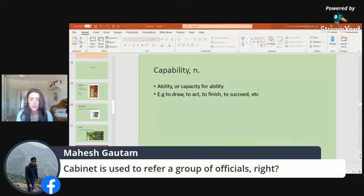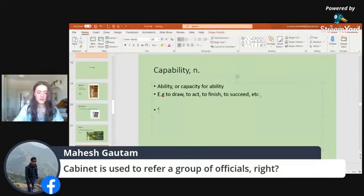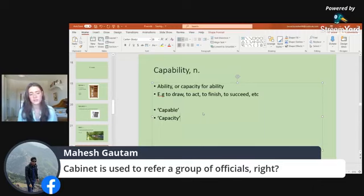So hopefully you can get your head around that one. You can also be capable, which is pronounced slightly differently. So we have capable. Which is confusing because next to each other, they look like they're going to be pronounced the same because one word is obviously derivative from the other. But we're going to have the first one, capability, and then capable, the same as we're going to have capacity. So to be capable is to be able with something, to have that ability. To have capability is to have that ability or the capacity for it.